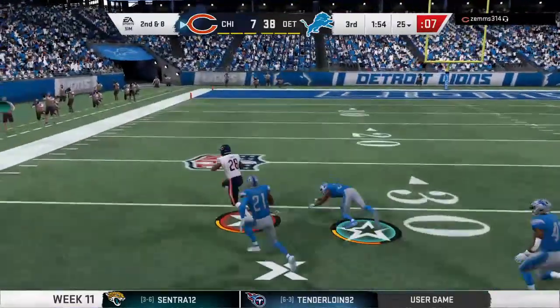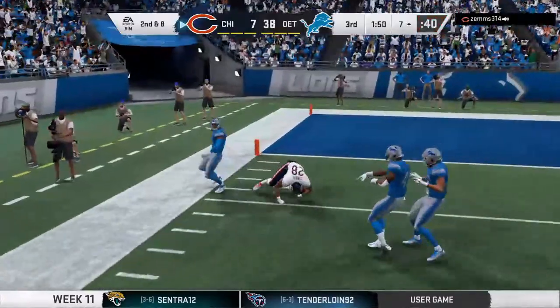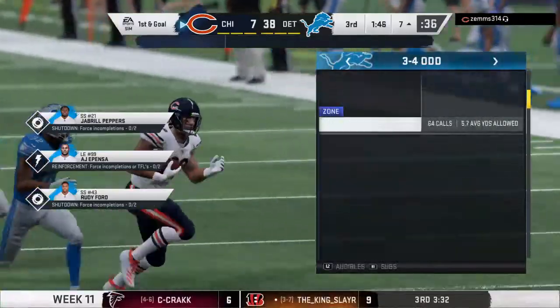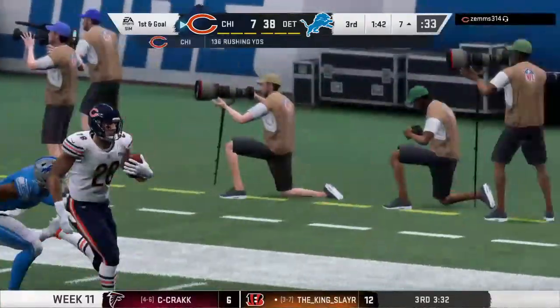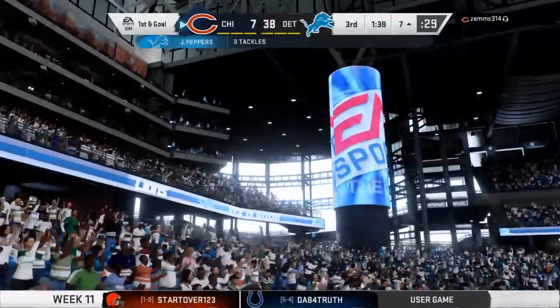I'm kind of glad we weren't in there at halftime, actually. I mean, you think you might have turned it on us, too? Yeah, but right now, whatever was said hasn't been working. And he is able to take this way down into Detroit territory. It's a big-time play there for the Bears. 68 yards on the ground.